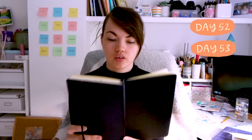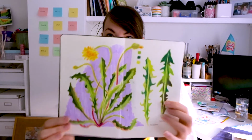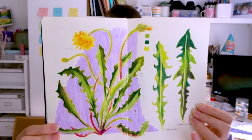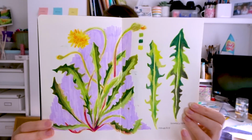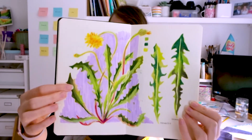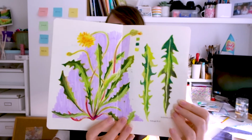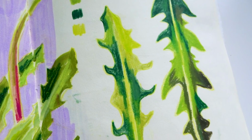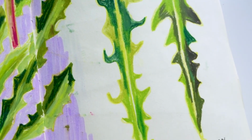Days 52 and 53 I'm merging into one here because they were both done on the same spread in my Italian Sketchbook, and that was these studies of a rough hawkbit, which is this plant which definitely looks like a dandelion. This side I did for day 52, and then day 53 I added on these studies, which is of the dandelion and the hawkbit leaves. And this feels quite different for me.